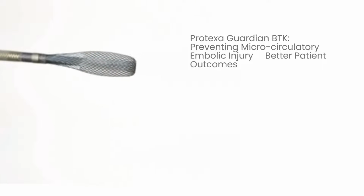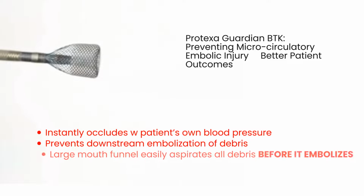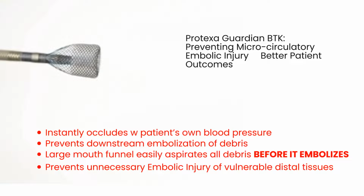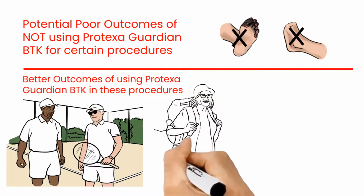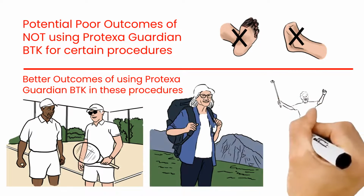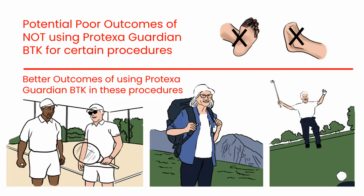Protexa Guardian BTK. Protecting the distal microcirculation from embolic injury ensures better healing and better outcomes through better technology. Hence, for the patient, a better opportunity for healing of tissues, overcoming the disability, and enjoying a better quality of life.